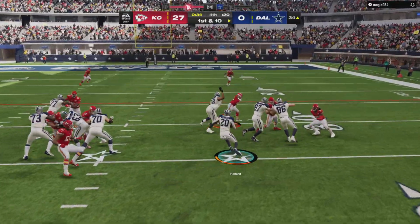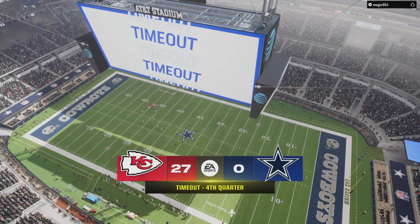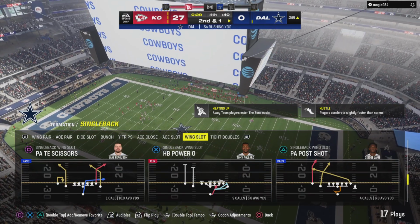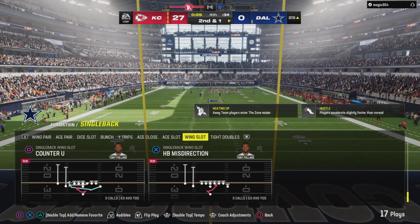They'll go with Pollard here on first down. And he's going to get a solid gain of 9 before being brought down. 2nd and right at a yard. Now another timeout called for by the offense as the clock will stop with just under 30 seconds left to go.